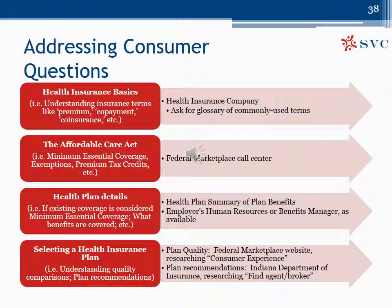Finally, consumers may have questions about help selecting an insurance plan. Since Indiana navigators are not authorized to make recommendations on plan selection, it is important for you to direct a consumer to other resources. First, you may recommend the consumer look at plan quality information on the Federal Marketplace website. Also, the consumer may want to use a licensed health insurance agent or broker to select a plan. The consumer can find such a person by going to the Indiana Department of Insurance website and searching for Find an Agent or Broker.